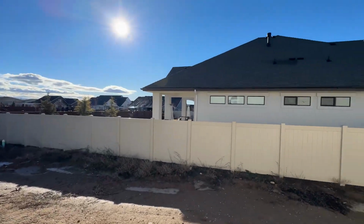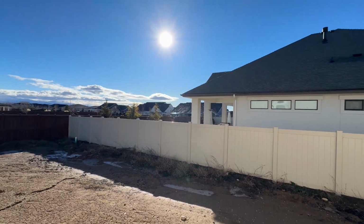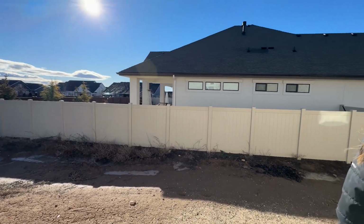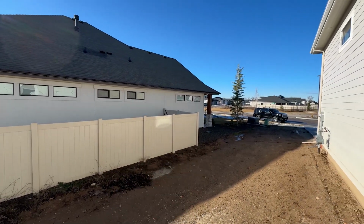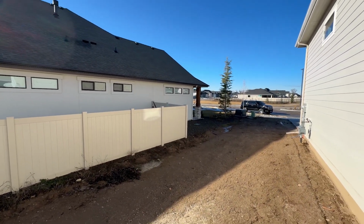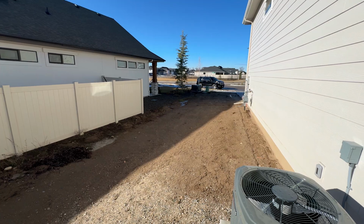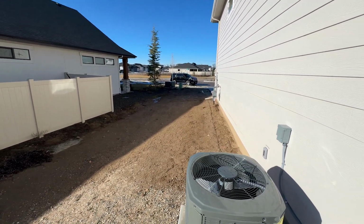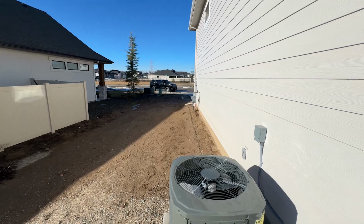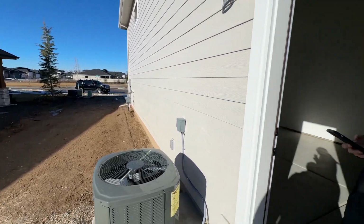All right, nice big side yard. This is a good amount, especially because you can see these guys, that's only 8-10 feet. What would you guess over here? 25 feet? 20 feet? I'd say like 25. Yeah, that's a lot. And this home, because of the angle it's on, feels really spacious.